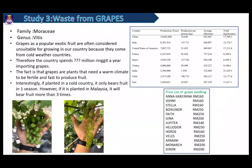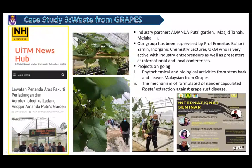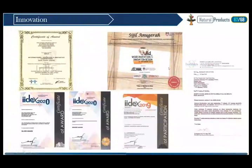Our project partner is Amanda Putri Garden, our industry partner, and we have been supervised by one of the Professor Emeritus in UKM, and this is our ongoing project on this research. These are the innovations that we have produced.